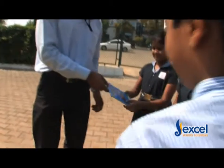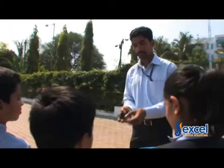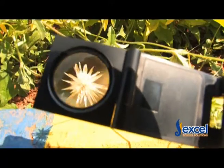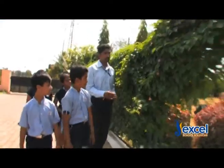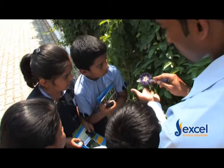We also offer projects which span across multiple academic years. Here what you see is the project called The Great Plant Hunt, where the child gets to learn to identify plants and also gets to understand the plant life cycle.